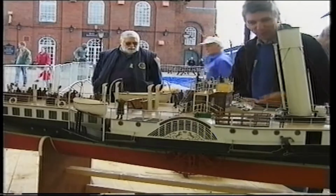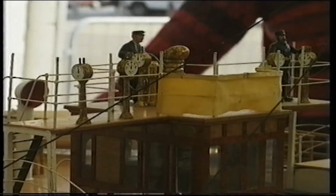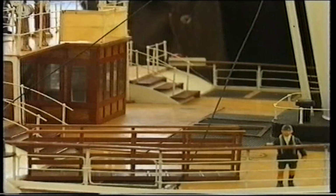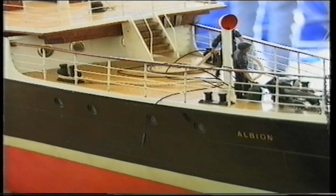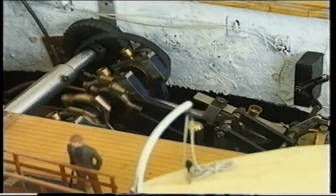Some of the details on these models is absolutely fantastic. Here you can see figures of the crew on the bridge. A little boy looking over the side with the gangplank. And there we are, the Albion, shot of the foredeck with the hawsers, etc. Couple walking in the background, somebody sitting down nicely on the seat.